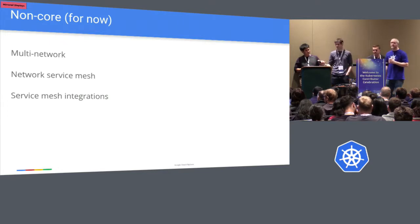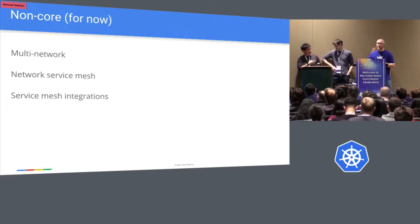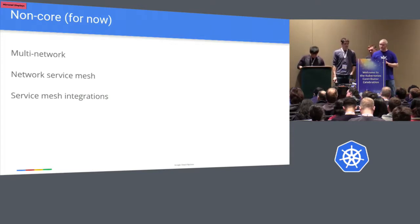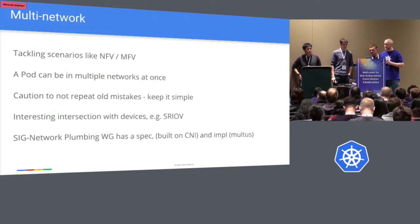There are also a bunch of efforts happening outside of the core of Kubernetes, which I think is fantastic. Specifically, we want to talk a little about multi-network support, network service mesh, and other service mesh integrations.